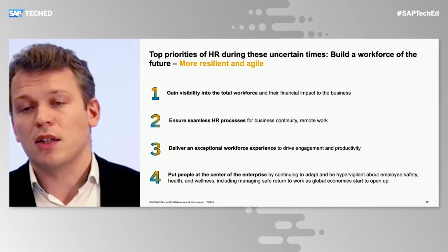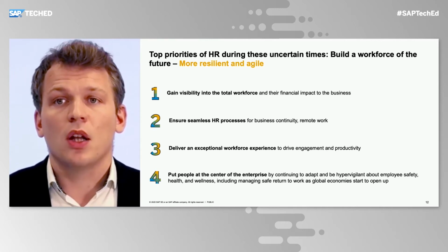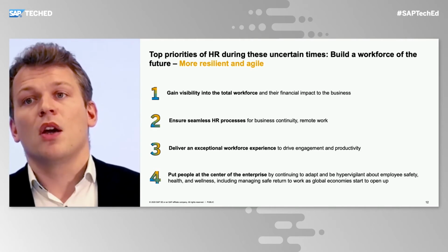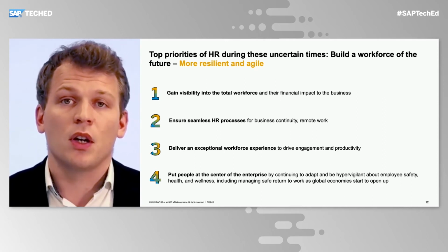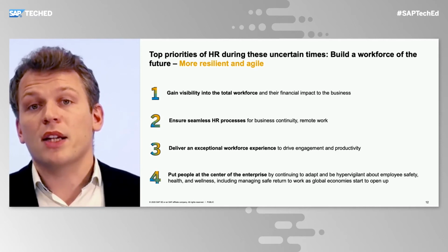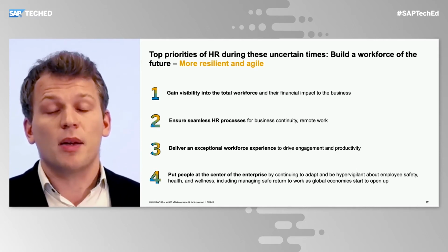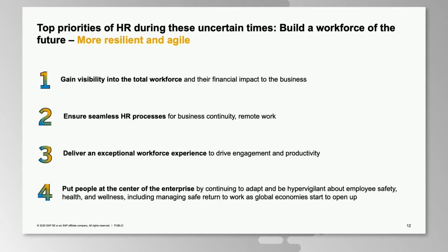HR leaders want to get visibility into their total workforce and, of course, the financial impact on the business. They want to have seamless HR processes for business continuity and remote work, given our very special situation that we are all together in those very special times. And at the same time, it's all about the employee experience and the engagement, to drive engagement and productivity. At the end of the day, what HR leaders want to do is to put people at the center of the enterprise. And what we really need is an integrated intelligent enterprise process that supports the end-to-end HR process out of the box.